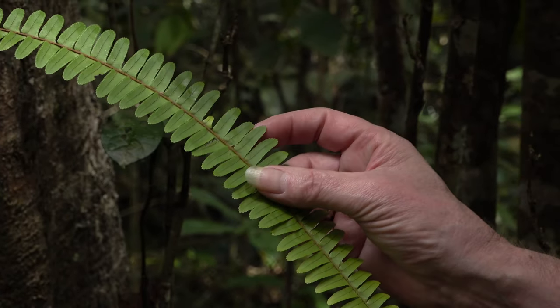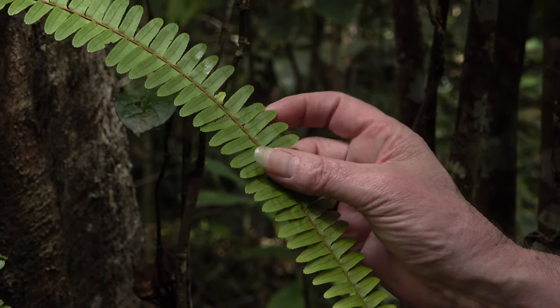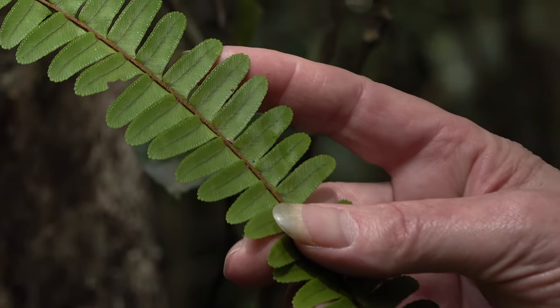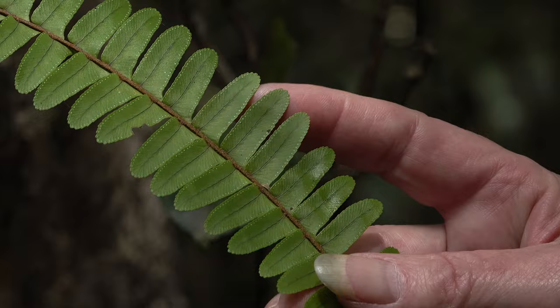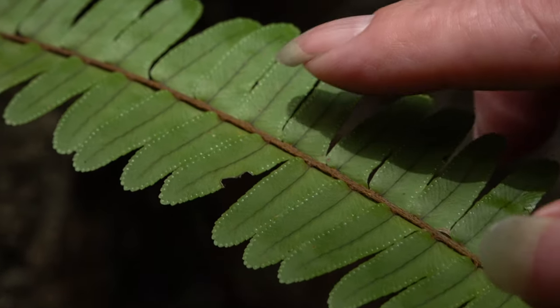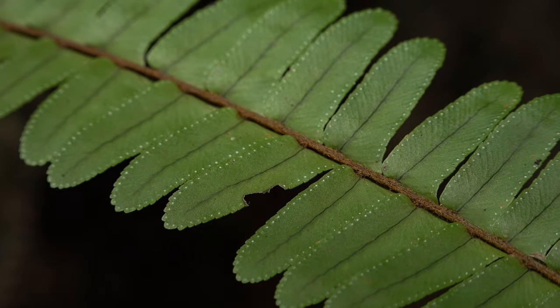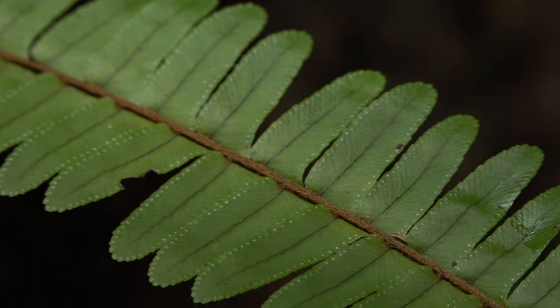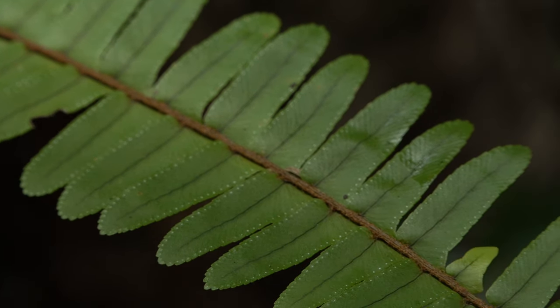Pinnules are a little bit dentate. It's not so common in the Nephrolepis species. And we see the lines of white hydathodes just under the teeth.